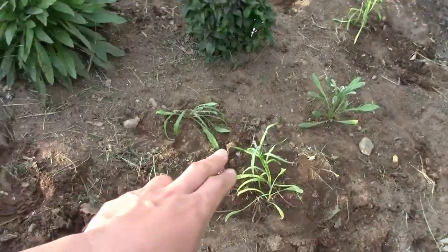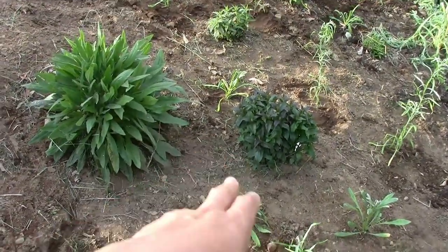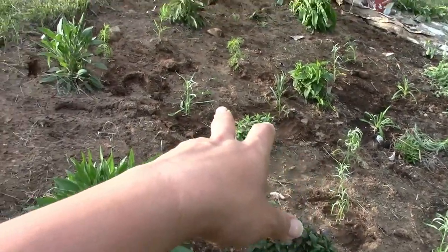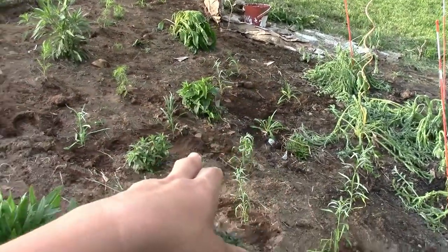And these are the bachelor's buttons over here. So I kind of planted them over in a drift like this, over in between the Monarda. You can see them kind of going that way, and then they thin out over there again.